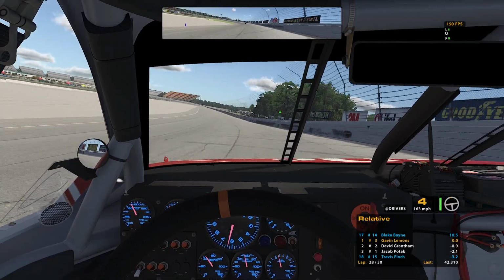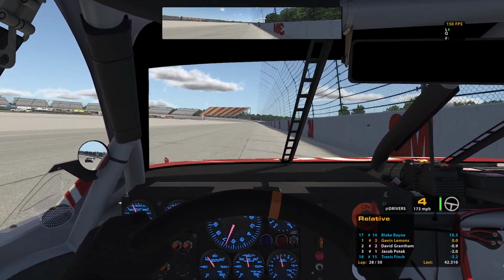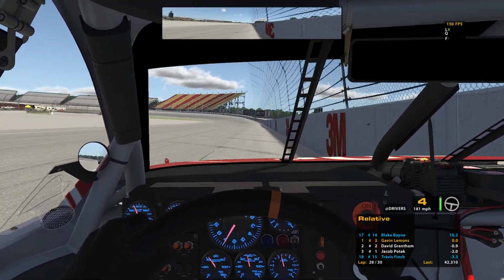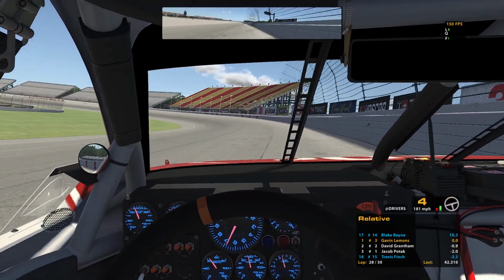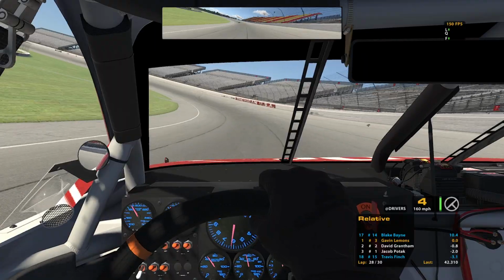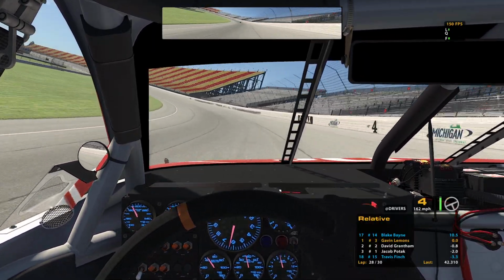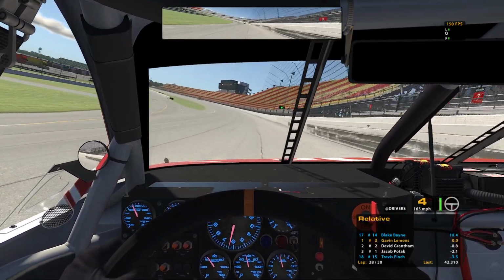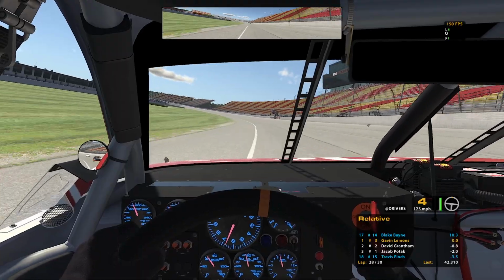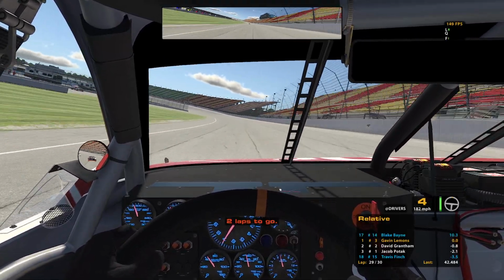Oh, 0.9. Please get a better exit than he does. Doesn't look like we will. I've been struggling in turn 1 and 2 pretty bad these last few laps. And that was the worst entry to turn 3 that we've had all day. Come on, we can't just be giving him time like that. That was terrible. 2 to go. 2 laps to go.